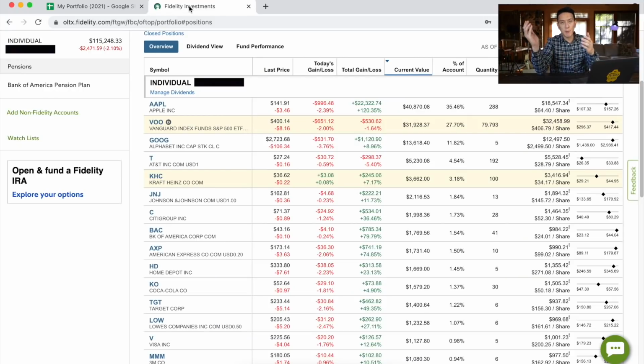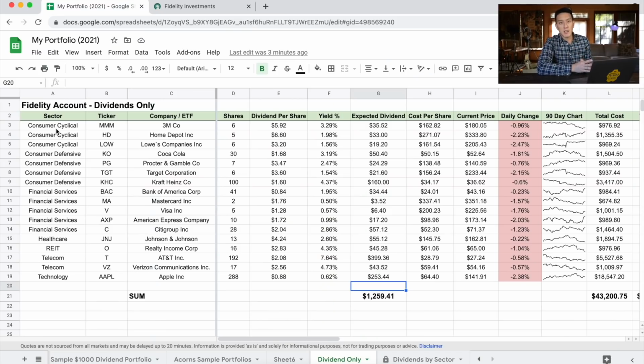But we're going to be operating mostly with the spreadsheet today because my Fidelity account has index fund holdings, which aren't really that relevant. And I feel like the Fidelity interface is just a little bit more confusing. Now, by the way, if you do want to see everything I invest in, that is available in my Patreon, which will be linked below. But for today's video, I'll only be showing you the dividend portfolio side of things.